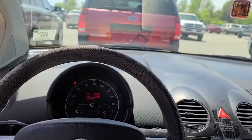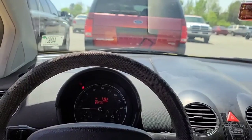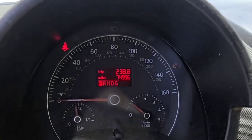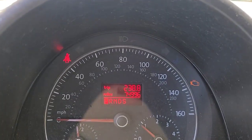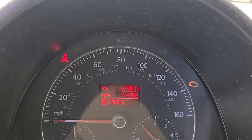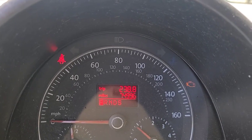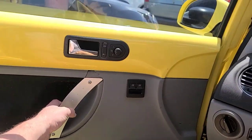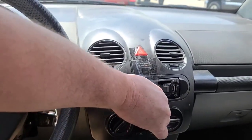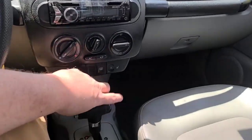75,000 miles. I've always liked this vintage. It's got a check engine light. Damn. Let's take it for a ride. Got a broken door handle. This is rare right here. Rare bird. I was hoping it'd run a little better.